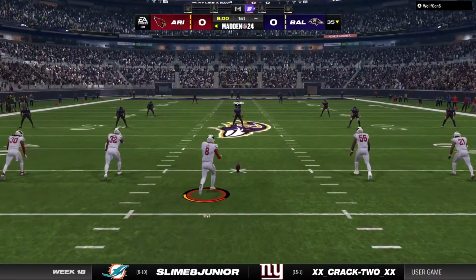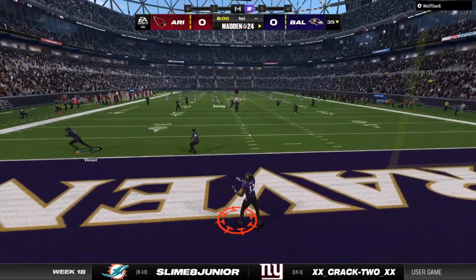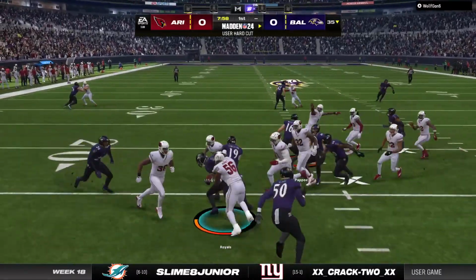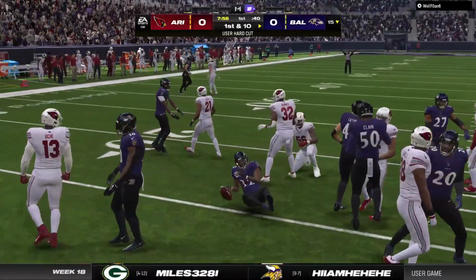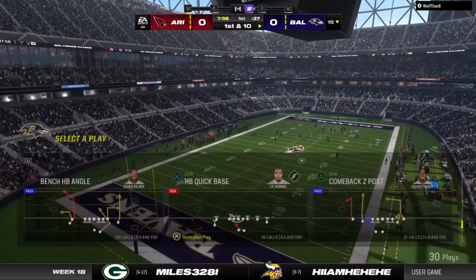Joey Slye, the kicker, stands ready. And this one is underway here on EA Sports. And this is going to be returned from the middle of the end zone. And the decision to bring it out, not a good one, as he's tackled at the 15.